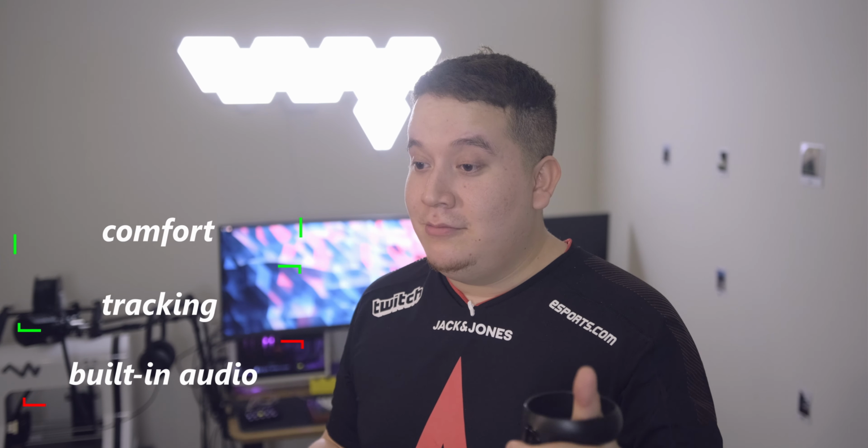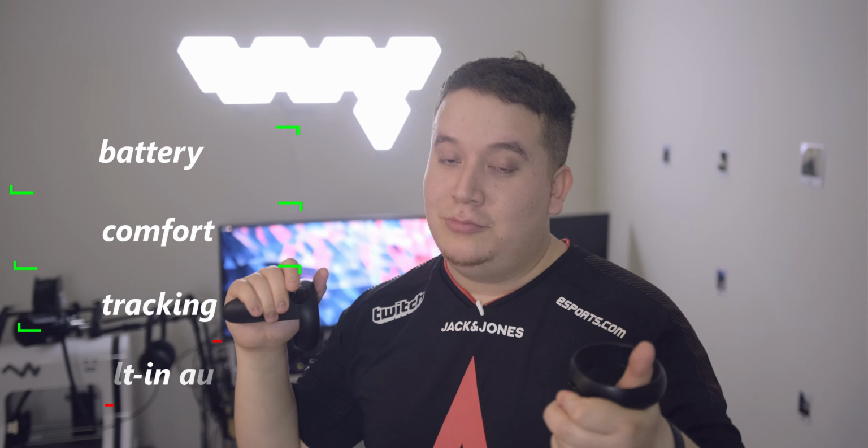TLDR: audio, bad, get headphones. Tracking, surprisingly good. Comfort, again, surprisingly good, no complaints there. Battery life on these is pretty solid with rechargeables. I'm sure if you use non-rechargeables, you'd probably get even more. But for me, I have to swap this out maybe every third or fourth session, so it lasts a pretty good bit. Anyway, so again, audio bad, tracking good, comfort good, battery life of the controllers pretty solid.